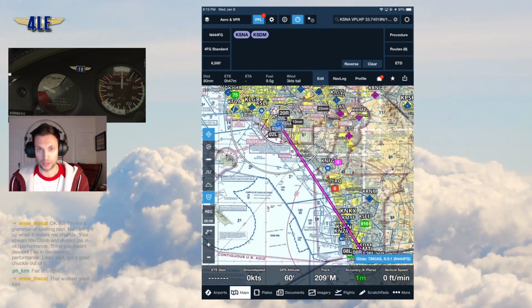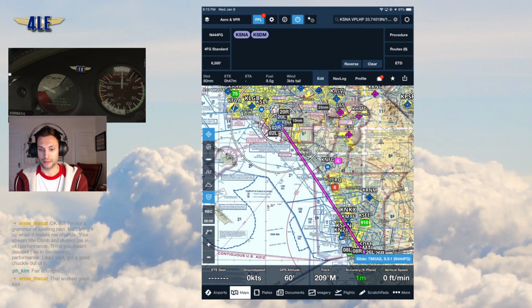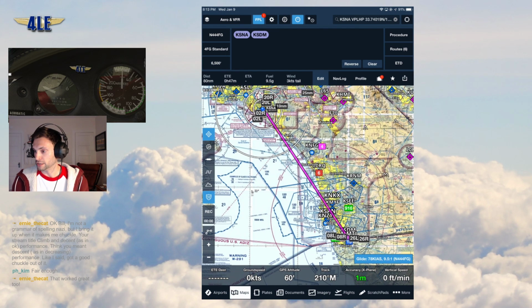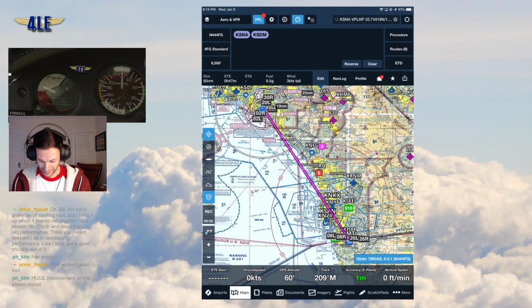Okay, so again, climb and descent performance. Piper going from John Wayne to Brown, which is way down there on the border. I promise that has nothing to do with any of the current news. So it's just a fun airport.